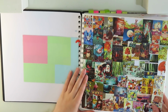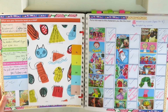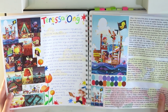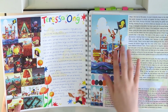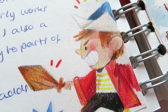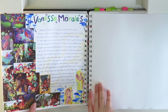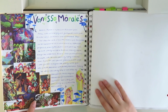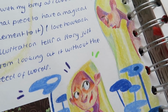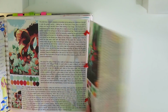Here's a bunch of children's illustrations that I liked for inspiration. We had to do some questionnaires relating to our brief. Artist research, Teresa Ong, children's illustrator, which I like the look of. I like to decorate the pages of the artist research with drawings that they've done. So this little boy down here is this guy up there. And then another piece of artist research, Vanessa Morales, again decorating the page with one of her drawings. So I drew that in coloured pencil, big fold out flap there of more artist research.